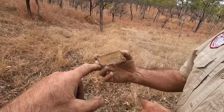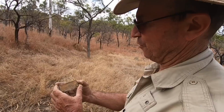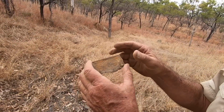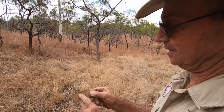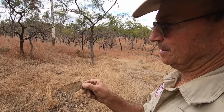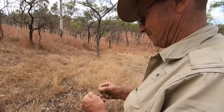So that came from the local. I think I found probably a few of these, but they were just lots of little pieces. When you find them, if you get the whole box, it's got a little shelf inside it, which I think they might have put a bit of tinder in there or something, but I don't know. You find these broken up. I don't think you need tinder out here, do you? No, you don't need it. Well, this time of year anyway, it's tinder dry. That's for sure. I appreciate you showing that to me.